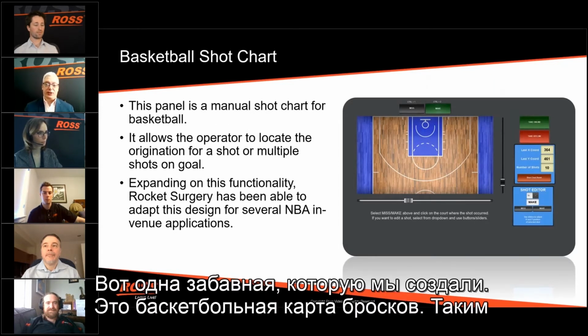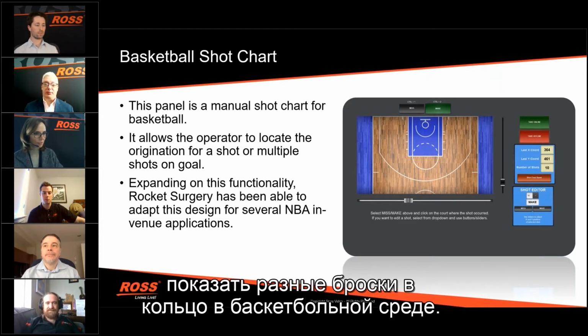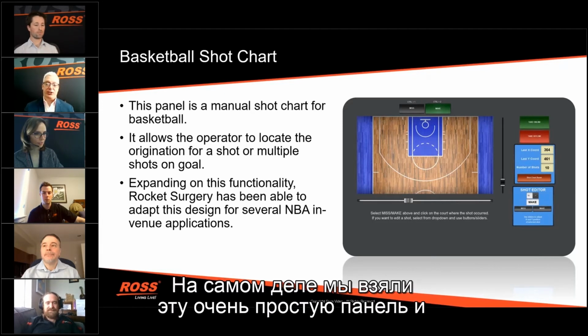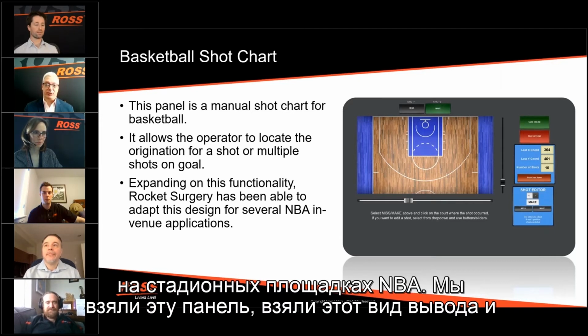Here's a fun one that we created. It's actually a manual basketball shot chart. So using Dashboard, we're able to control the output of expression to show different shots on goal in a basketball environment. We've actually taken this very basic panel and expanded its functionality for several of our NBA in-stadium venue applications.